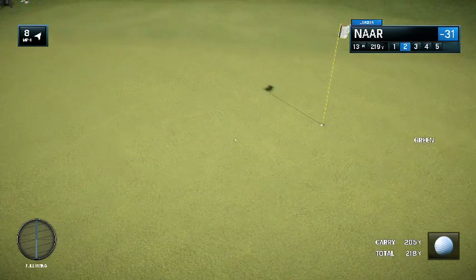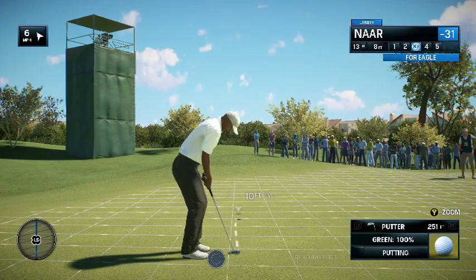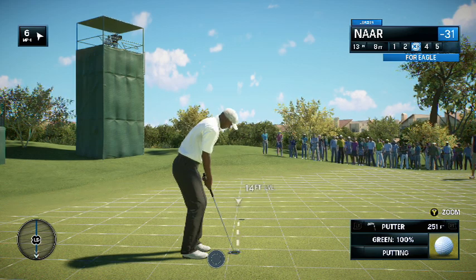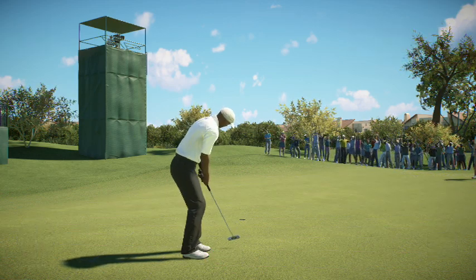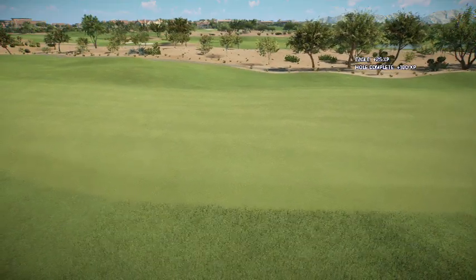Just a case of a hole suiting the player's eye. Made the birdie yesterday, and he has a good chance to make another one today. Just making a mockery of the field now. Another eagle.